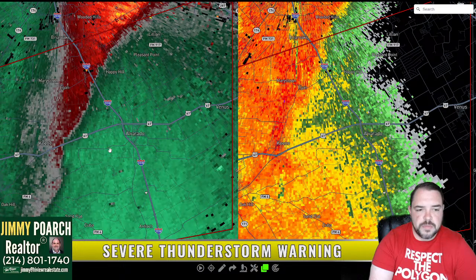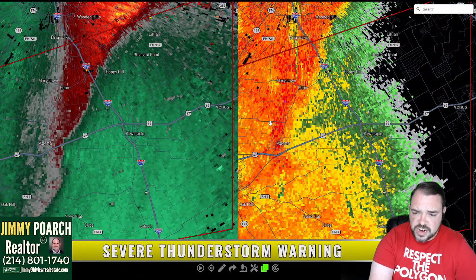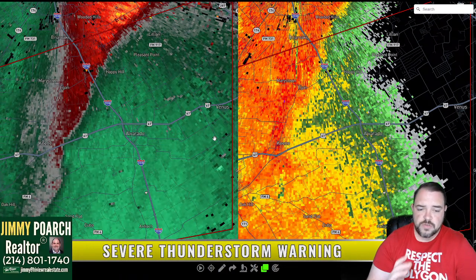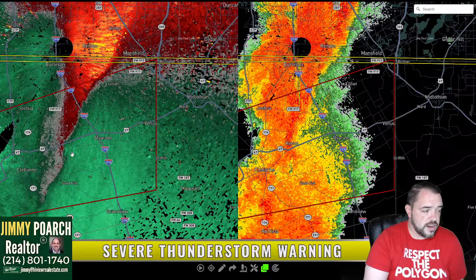We are going to be keeping an eye on this for the next few minutes, and I know we're getting a lot of questions about other parts of Ellis County. These storms have not moved into Ellis County yet. Let me just say that. Additionally, we are not looking at anything really going on except for eastern Johnson County and western Ellis County. If you're in northwestern Ellis County, around the Midlothian area, that is the primary area I think would be of most concern over the next several minutes, because this is going to move up the 67 corridor here. So Alvarado, Venus, possibly even Midlothian, I would be getting ready for this section of the storm.